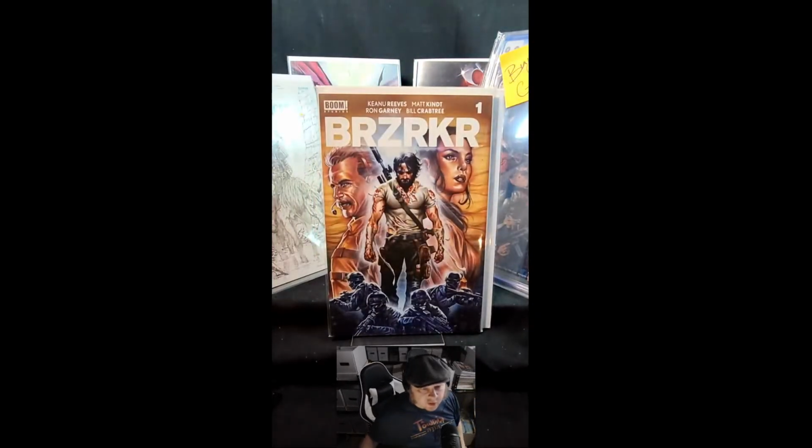How about a Berserker number 1? That one's a $5 start, guys. Berserker number 1. If you haven't read this book, you want to read this book. This is a book that you want to have in your collection. The story is fantastic. It just builds. And issue 12 was just freaking awesome. And then all these other short stories they've done since have been fantastic.